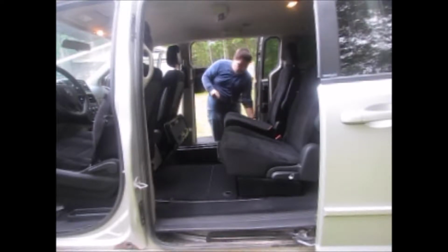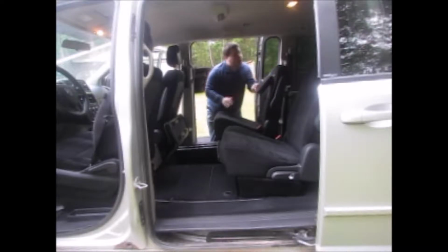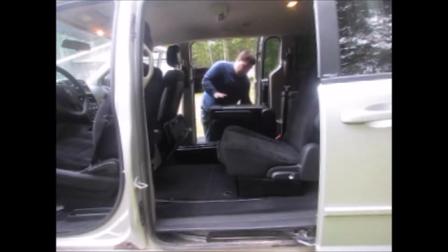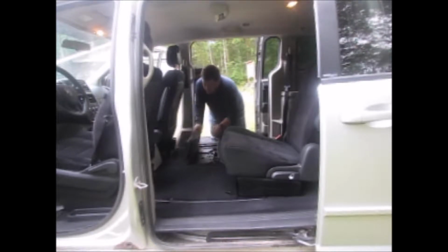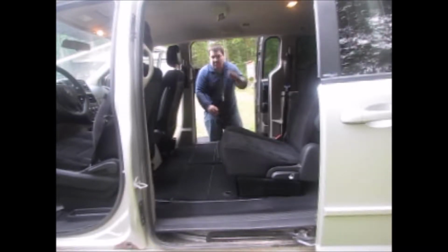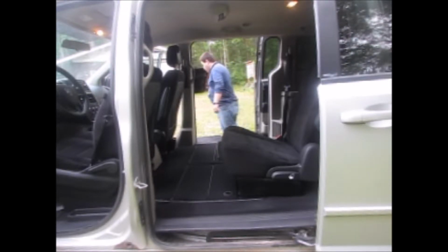I'll show you guys on the other side. Pulling the handle on the side of the seat. Sometimes it's a pain in the butt. There we go. And right into the floor. And in a matter of 30 seconds, you're putting 8x4 sheets of plywood in the back of your minivan.